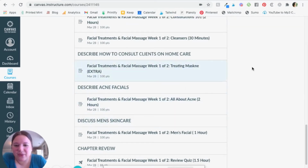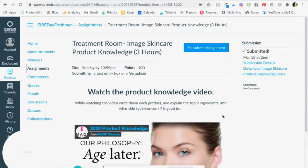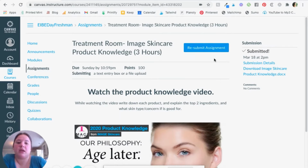So yeah, that's kind of what it looks like. And then if I click on an assignment, you can see this one was: watch the product knowledge video, and then I'm supposed to write down and explain each one. Then you can go up here and usually it would say submit assignment, and I would click on that and attach the file. And as you can see, I've already submitted that.